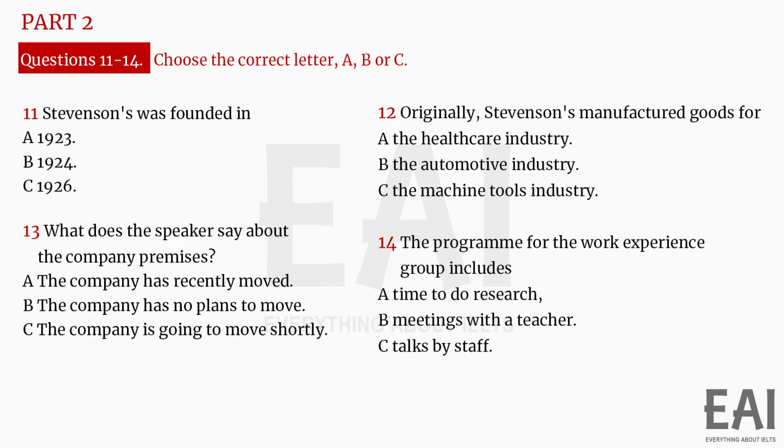However, the layout is far from ideal for modern machinery and production methods, so we intend to carry out major refurbishment of this site over the next 5 years. I'd better give you some idea of what you'll be doing during your 2 weeks with us, so you know what to expect. Most mornings you'll have a presentation from one of the managers to learn about their department, starting this morning with research and development.